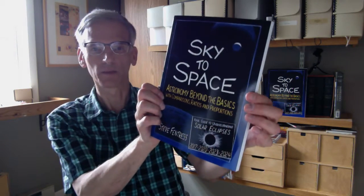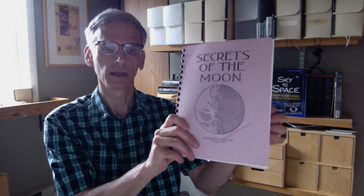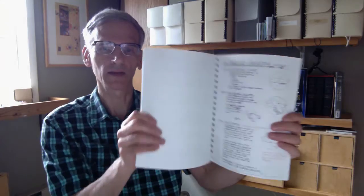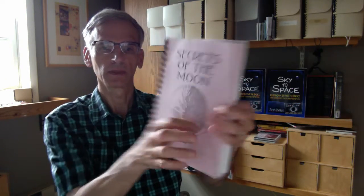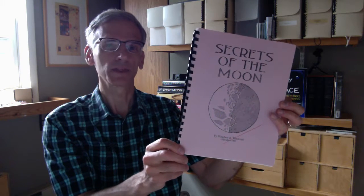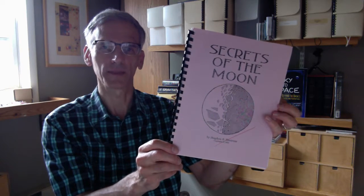So that's the book. The idea originated many years ago when I was teaching an evening adult course at the Rochester Museum and Science Center on how to watch the moon. And I put my handouts and information pages into a booklet that I had reproduced at the downtown copy shop on the photocopier. Secrets of the Moon, comb binding, very cheap. And participants in the class happily put $7.50 on the table to get a copy of this.